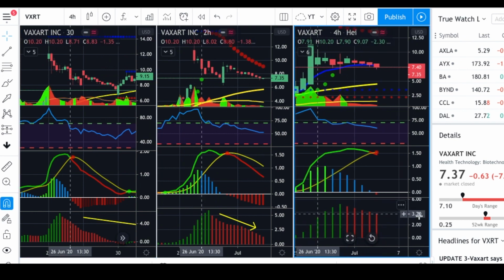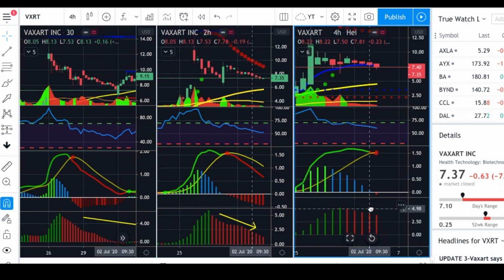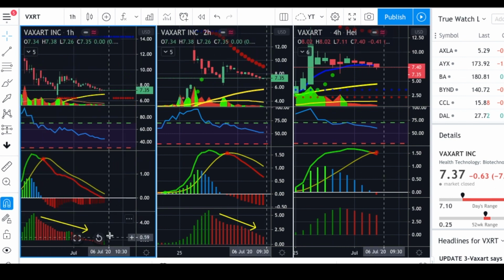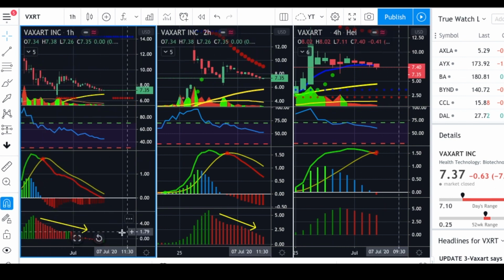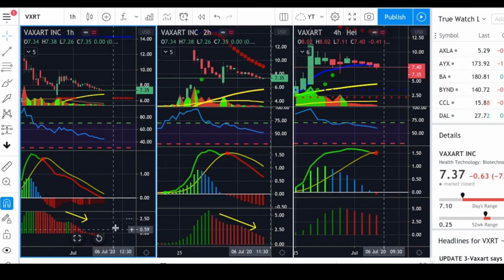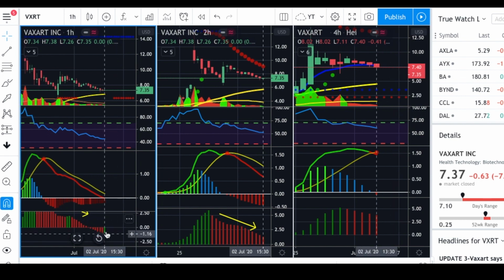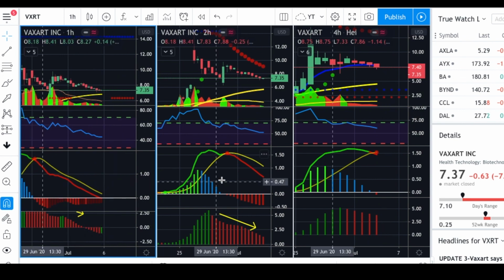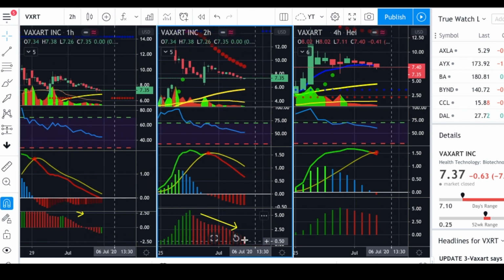So at least INO is showing a little bit of a turnaround, but I don't see a turnaround yet around here. Okay, so on the 1 hour right here, we got 1 green bar. So that doesn't guarantee that it's stopping permanently right now and it's going to turn around. But at least we got 1 green bar. You want to see at least 3 or 4 more green bars right here. And on the 2 hour, I want to see a few more green bars and a turnaround right here too.